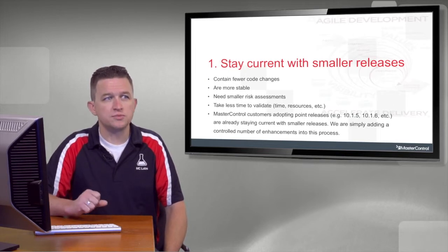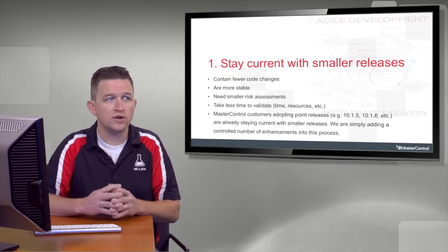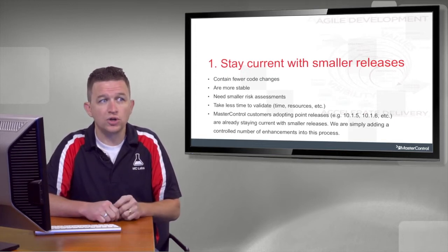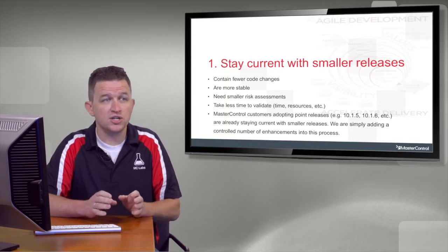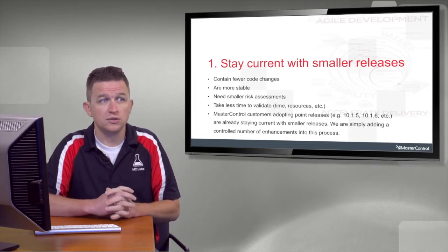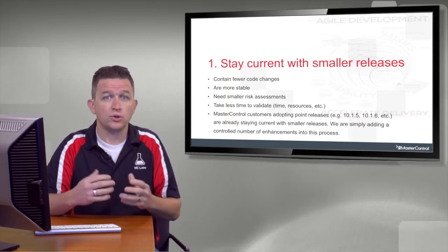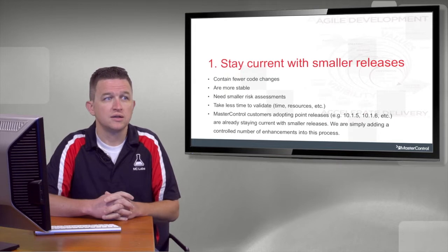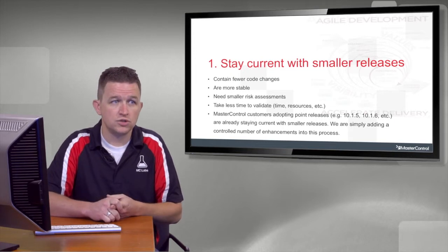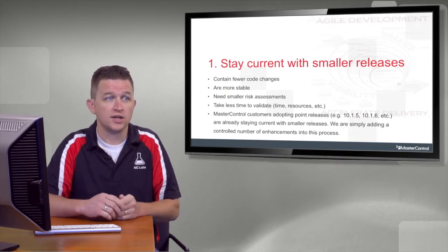Number 1, staying current with smaller releases. Why would that be good? You might think, well, if I upgrade more often, I'm going to end up with a lot more effort. Well, no, actually you're not. Smaller releases have fewer code changes. Because there are fewer code changes, and the level of testing that goes into them is higher, those code releases are more stable. If you have a small number of issues that have changed, your risk assessment is going to be smaller. So your effort to produce a risk assessment is going to be less. And as a result, it's going to take less time to validate, less time to actually execute the validation, less drain on your company resources to perform the validation.